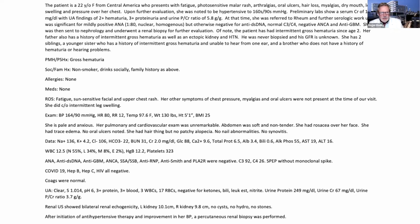So I mentioned at first, she's 22, she's from Central America, and I start with IgA nephropathy, but that quickly falls apart because she has fatigue, photosensitive rash, not just a malar rash, photosensitivity, arthralgias, oral ulcers, hair loss, myalgias, dry mouth, leg swelling, and pressure over chest. I mean, if this doesn't say lupus, I don't know what says lupus. And she's also Hispanic, which is more common to have lupus, and a young woman, more common to have lupus.